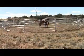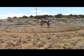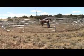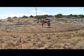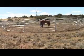You want to be able to take their tail and make sure they're nice and relaxed. I've been teaching her how to back up to the tail, so she's doing that nicely for me. Thank you, Princess. But I want to be able to lift that tail and make sure that she's comfortable with me back here. Just all that kind of stuff.